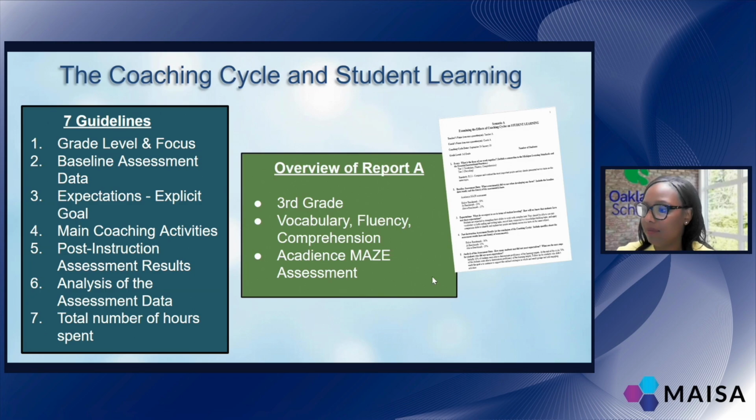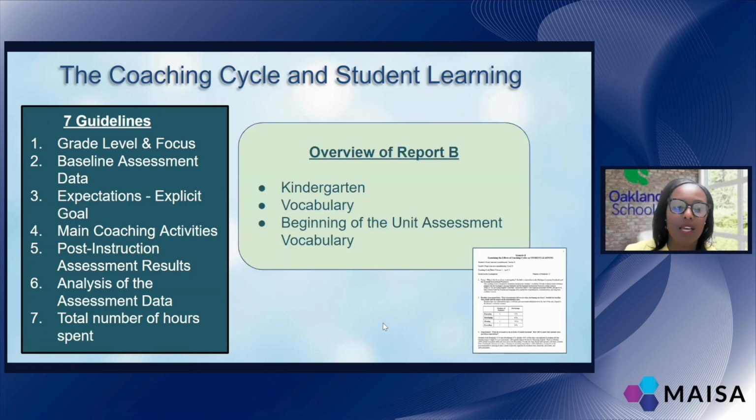And then report B. Report B is a kindergarten classroom. And the focus for this report was on vocabulary. This particular report stated that the assessment used was the beginning of the unit assessment in vocabulary. The specific curricular resource was not named, but I want you to take a look at the different components within this report as well, and be thinking about the core component pieces of a coaching cycle, and how when we have all of those different components there, it really helps us to see a clear picture of what's happening within a cycle.